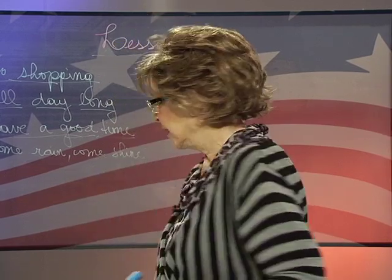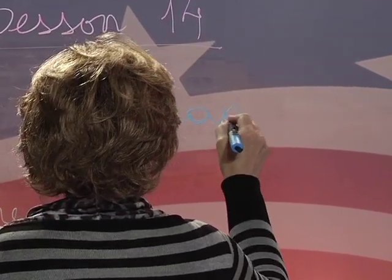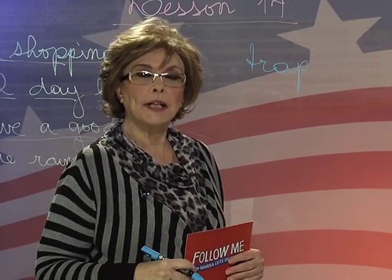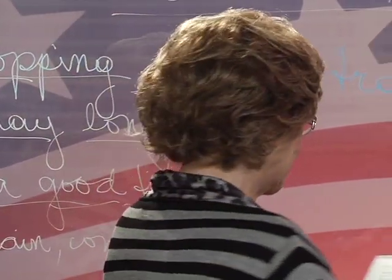Olha só, o filminho terminou e você não ficou sabendo ainda o fim da história. Mas você aprendeu trap. Trap é uma palavra nova para a gente aqui. A trap é uma armadilha. A trap. A plan to kill. Um plano para matar. E eles têm a trap. Eles têm uma armadilha. Ok? Repeat. Trap. Trap.